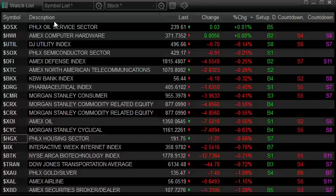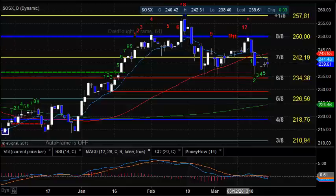So we don't have any real fresh counts to be aware of that we can see from our bar counts. We are deep into the counts for some exhaustions, but we really didn't make any progress today since we were so sloppy. So let's take a look at some of the key sectors now.